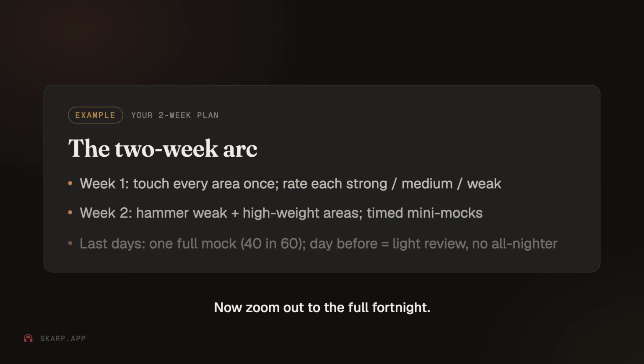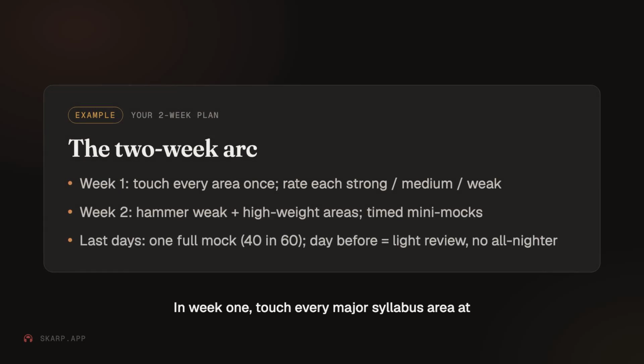Now zoom out to the full fortnight. In week 1, touch every major syllabus area at least once, build your mind map, and use the official blueprint to rate each area strong, medium, or weak. In week 2, pour your time into the weak areas that also carry high exam weight, and do timed mini mocks, say 20 questions in 30 minutes. In the last few days, sit one full mock, 40 questions in 60 minutes under realistic conditions. And the day before is for light review, not a heroic all-nighter.